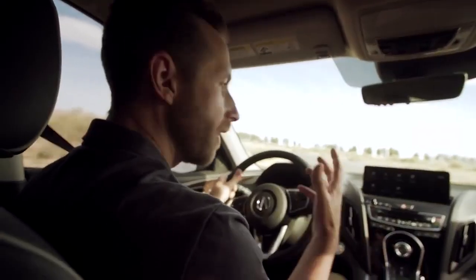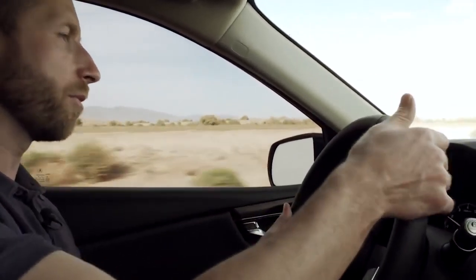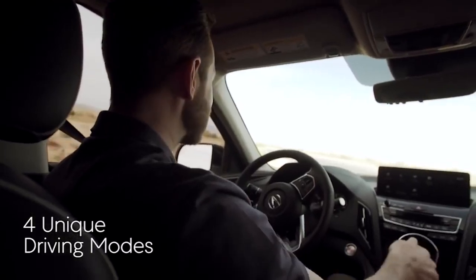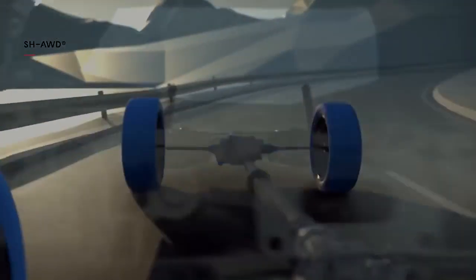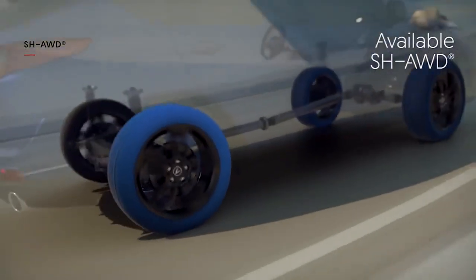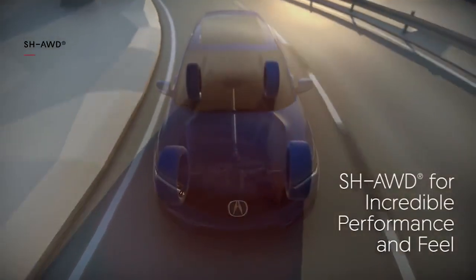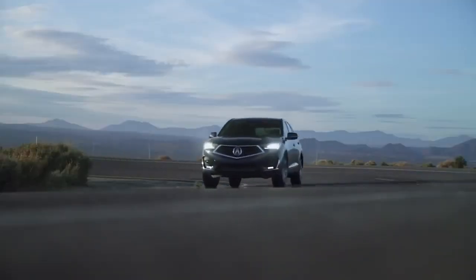I really love how this cockpit's been designed around the driver. I've got this great steering wheel with paddle shifters right here, and if you want even more control, you can click through your different drive modes on the fly to help you connect better with the road. And this RDX features available Acura super handling all-wheel drive, which can distribute power from the front to the back to give it more agility and more control. And you really feel that when you're entering some of these curves.